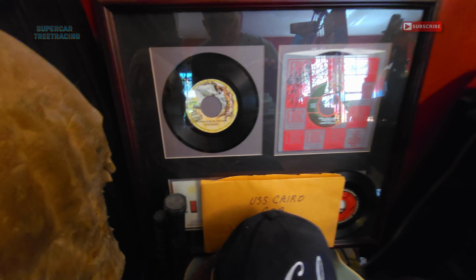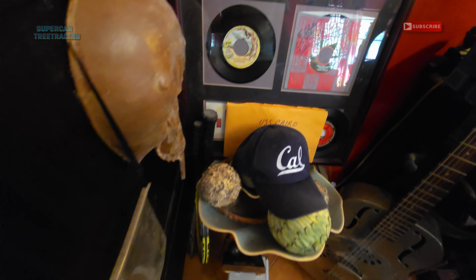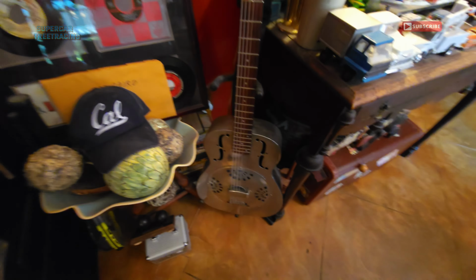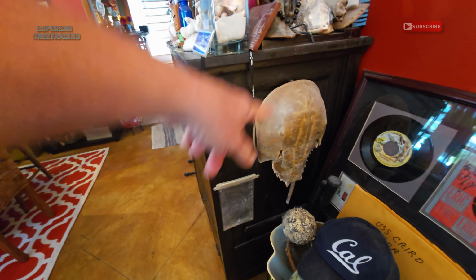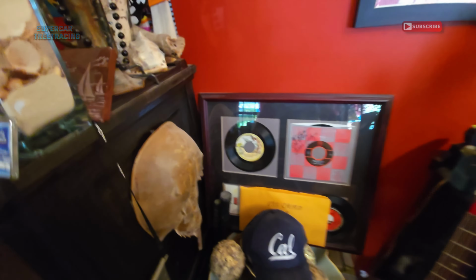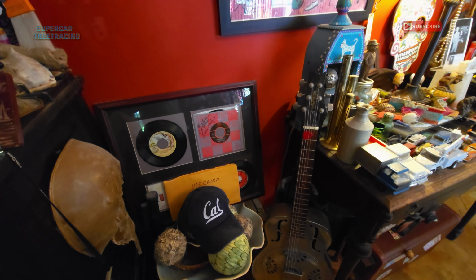And then down here there's some Eddie Hodges stuff. Looks like an Eddie Hodges record autographed, and an old resonator guitar, which I have played several times. It's kind of interesting to play. Some kind of, looks like a manta ray or stingray skeleton there. And then we got an interesting little table right here as well.